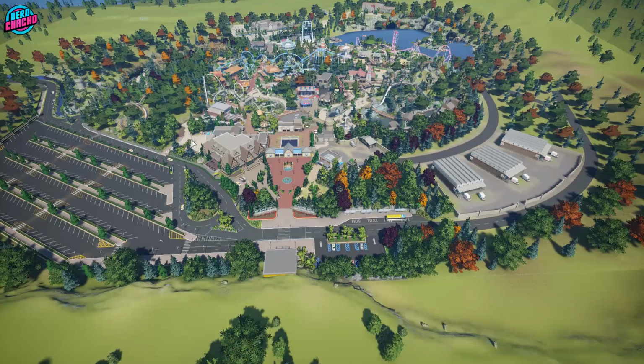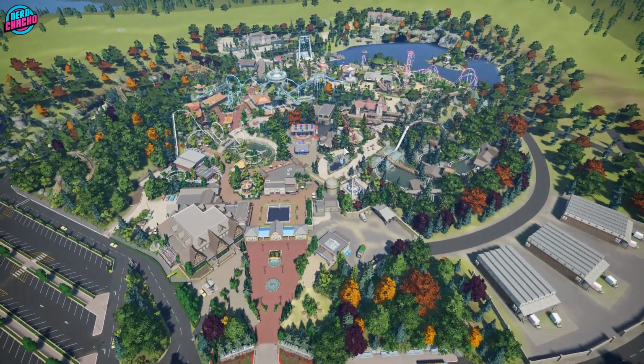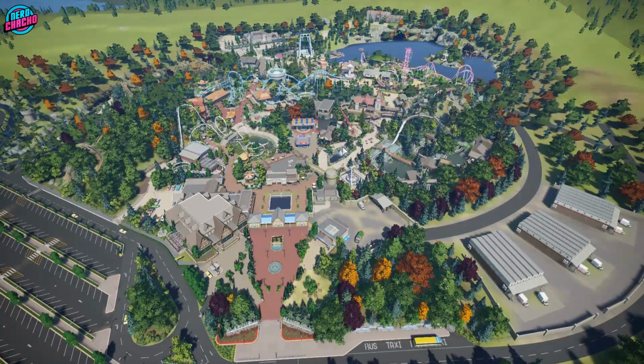Did I tell you that this is what a TMTK park would look like? It's exciting. Right, guys, I'm going to jump into Tegid Cam. I'll see you in a minute.